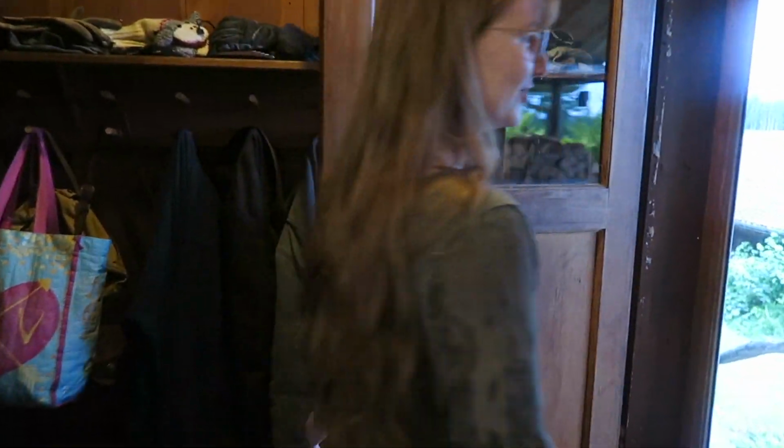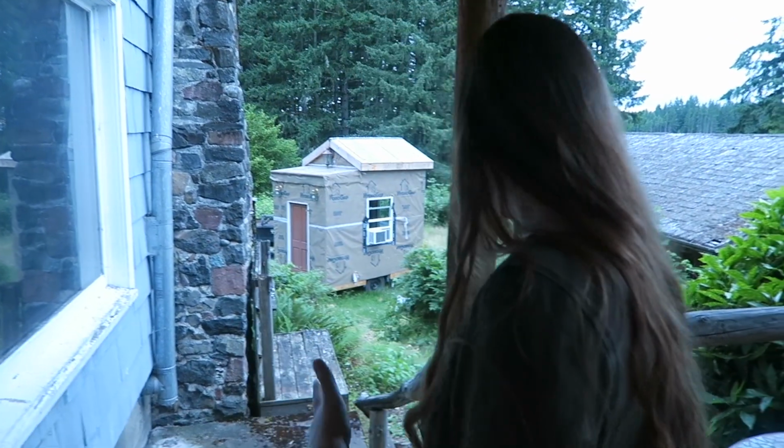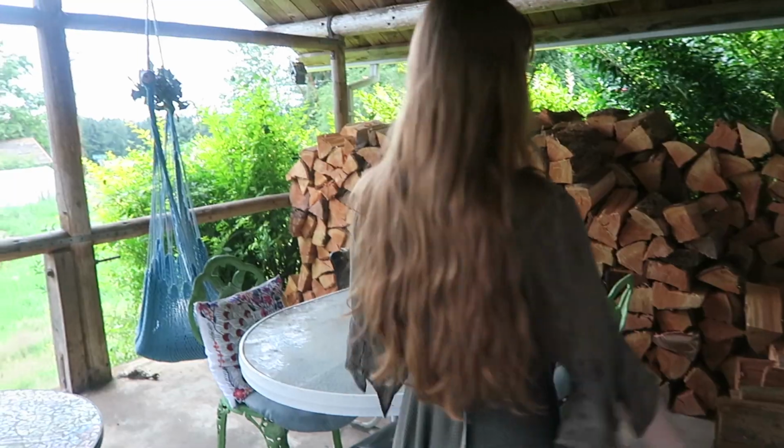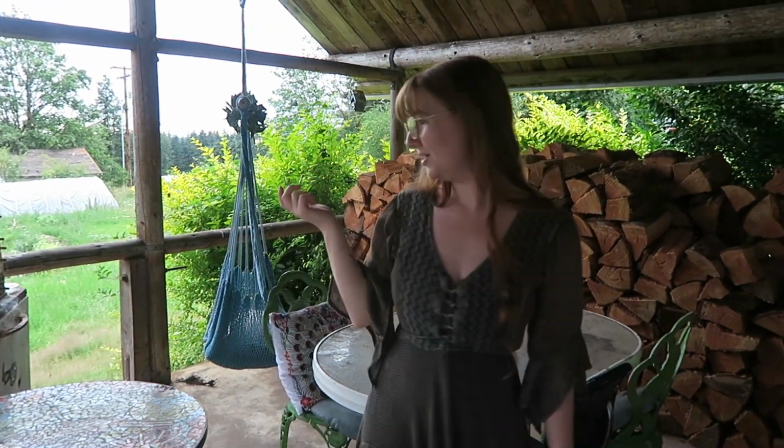Should we go out to the back porch quickly? Because I cleaned it off for you, so welcome. We started putting our recycling bin outside because, like I said, it's fruit fly season. They just always go around our recycling because we throw cans of beer and whatever in there. We just have a ton of firewood out here that we use and burn when we please, I suppose.